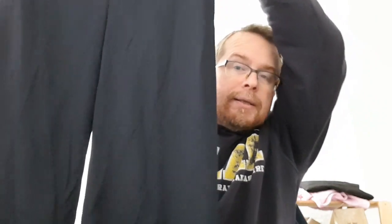Size 16. Navy blue. Workwear trousers. Again, easy tenner. Or 8.50 as an offer to a watcher. Another workwear trousers. M&S. Size 14. Navy blue with some tiny little print on them. Again, easy tenner. They are winterish a bit as well.